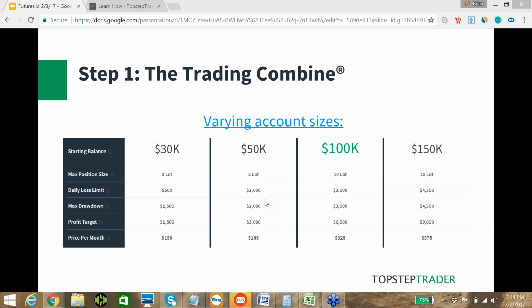So on day 1, you make $1,000, your account balance is $51,000. Your trailing max drawdown is still two grand. So the lowest your account balance can possibly go is $49,000, right? Because it trailed up a grand because you profited a grand.